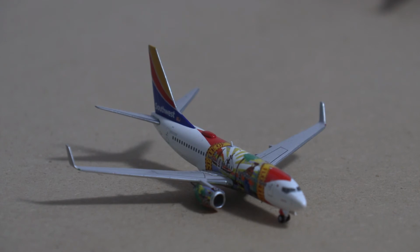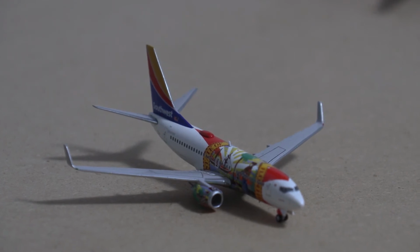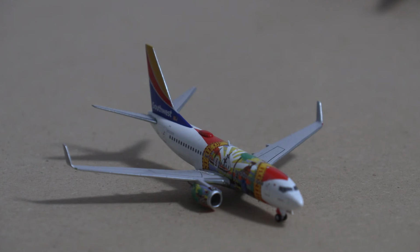Just taxiing past the Southwest gates, we have a Southwest Boeing 737-700. This is in the Florida 1 livery and will be heading out to Orlando MCO. Kind of ironic if you ask me.